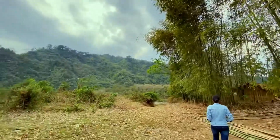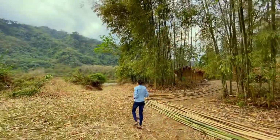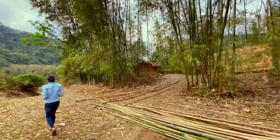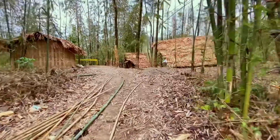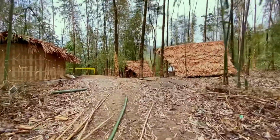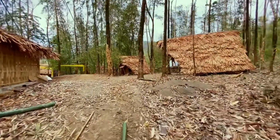So this place is totally surrounded by mountains. There's also a river nearby, which I'm gonna show you in some time. First, take a look where we're gonna stay for today. This is where we're gonna stay. This is going to be our huts for tonight and it's beautiful. It's totally made out of bamboo.